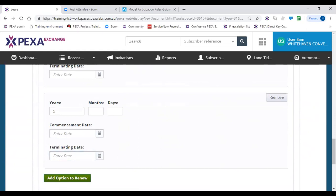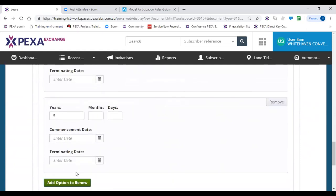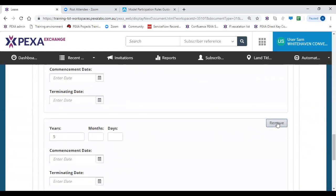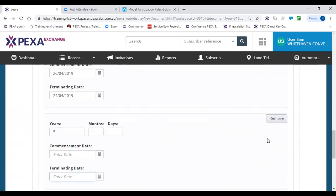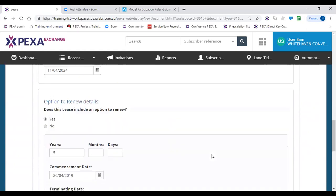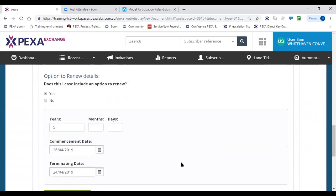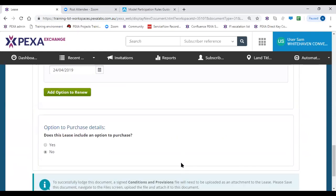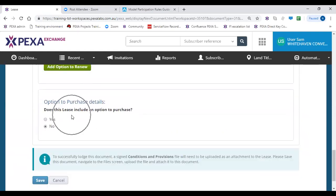There is no limit on how many options to renew. Okay, so you would continue to add in the option to renew until you had them all in there, if that was applicable to your scenario. Now they're not applicable to mine, so I am going to just remove those. Okay. If there is an option to purchase, you can select yes as well.